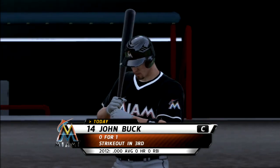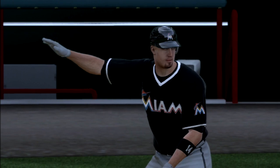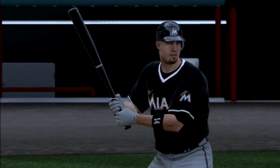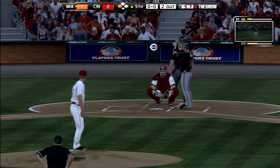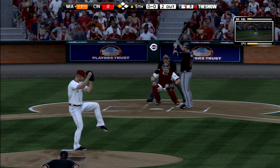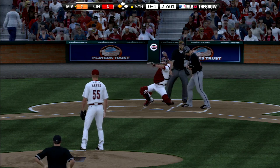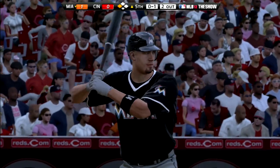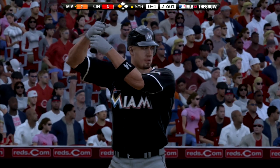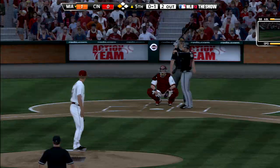John Buck will try it again, set down on strikes his first time. And a fairly generous strike call there on a pitch that looked off the plate. It's strike 1. Oh, he's got a legitimate gripe right there. I don't know about that one.